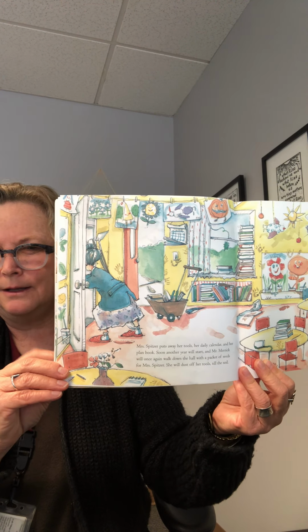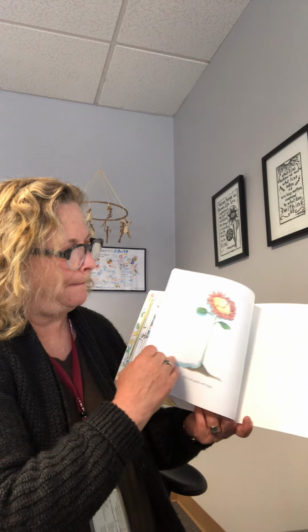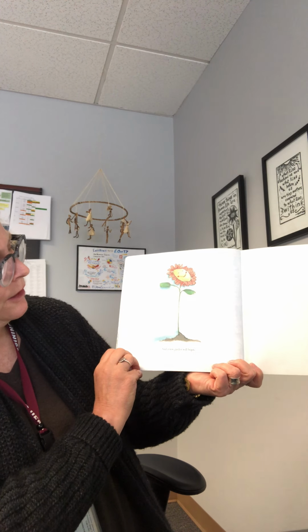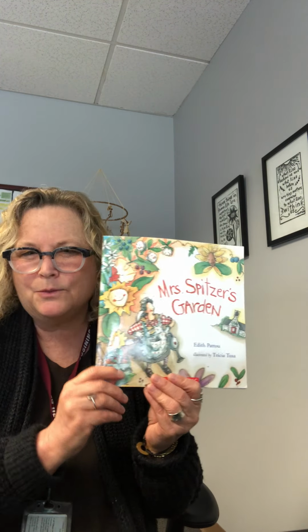Are you wondering about what this book is really about? Mr. Merrick gives the teacher some seeds and she will plant them again. And a new garden will begin. So boys and girls, I'm thinking this was a beautiful story about a garden, but it's a beautiful story about a teacher who plants the seeds of her children, and she cares for them all year long until they're ready to be on their own. And then she starts another school year.